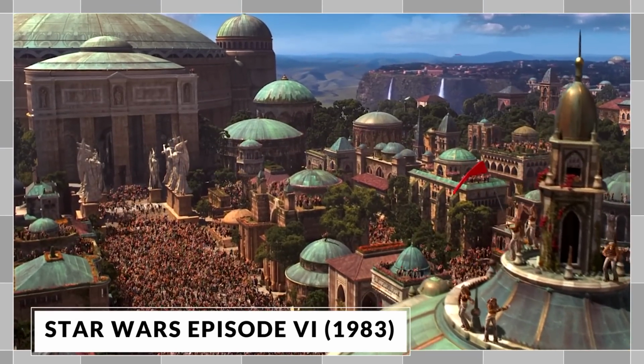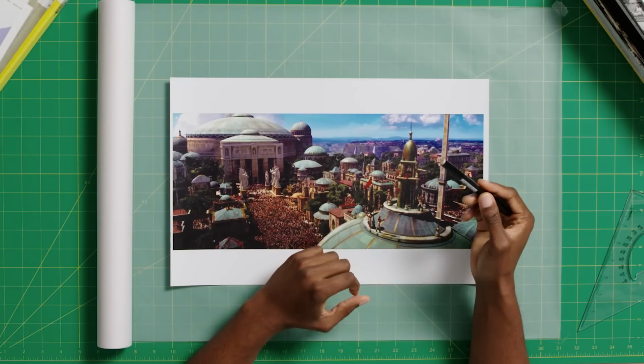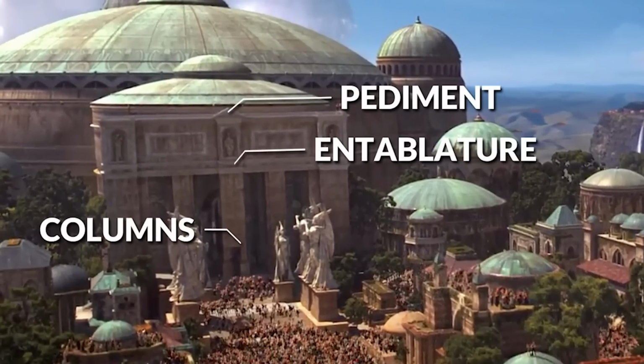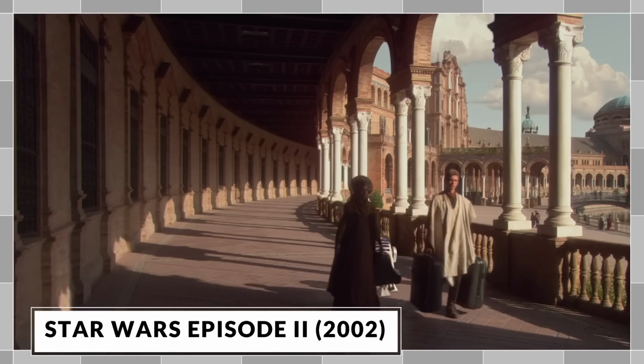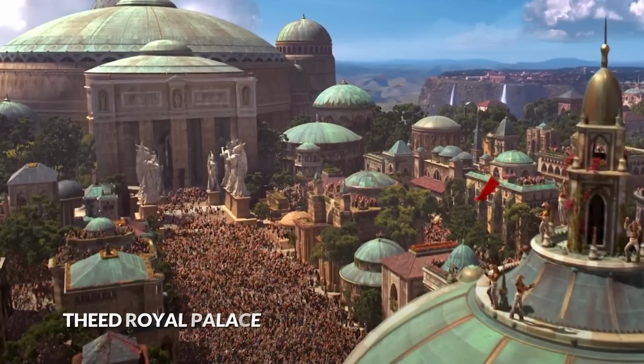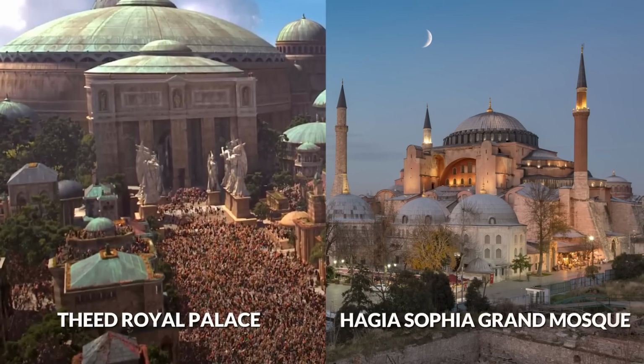Something that's really evident in the Royal Palace of Naboo are the classical Greek motifs, where you see the columns, you have the pediments and entablatures, and it really alludes to the fact that Naboo is a democracy and is referencing one of the earliest known democracies that we have here on Earth. So when taking a look at this, what's glaringly obvious is the resemblance to the Hagia Sophia in Turkey.